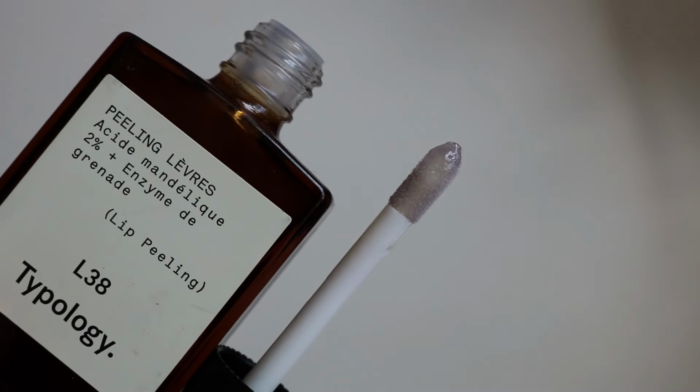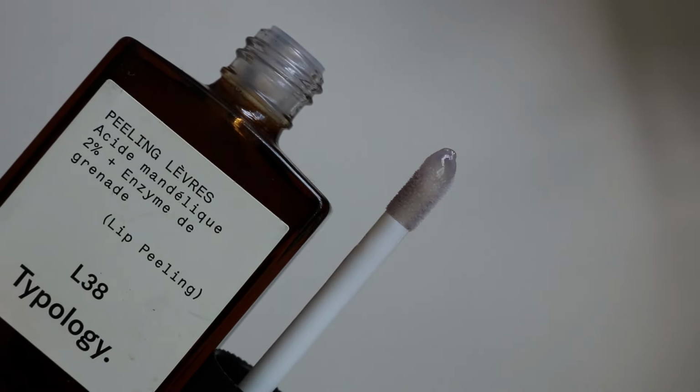This is just like a chemical exfoliant for your lips, and this is so nice. I prefer this over like a physical exfoliant for the lips, like a lip scrub or something like that, because I feel like lip scrubs are just a little bit too rough for me sometimes, and this is so nice to put on at the end of the night and then put a lip balm over, and then the next morning you just have really soft, supple lips.